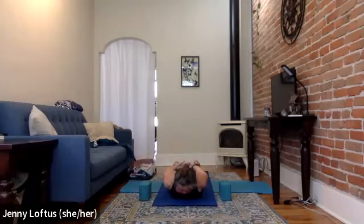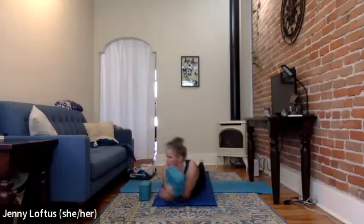All right, relax and melt. Okay. Now, most of you have done this with me before. I like to do this on a wood floor. I can't right now because I don't have the room right here in my house.